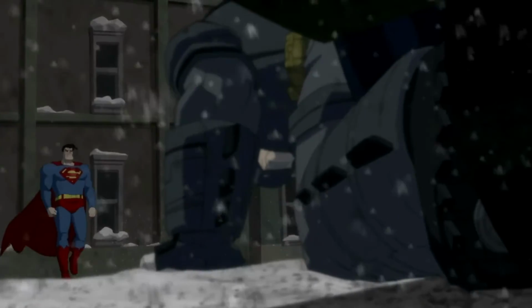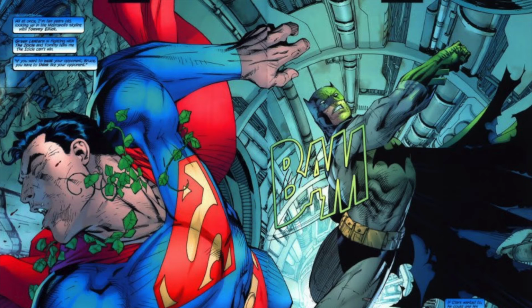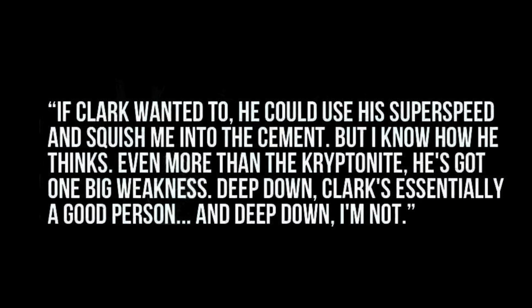Now probably the most important thing to keep in mind here is that Superman can never and will never go all out on Batman. I don't necessarily mean Superman will never try to kill Batman, which he won't, but instead he'll never actually take a fight with Batman as seriously as Batman does. There are lines Batman will cross that Superman won't come anywhere near. It's like Batman said in issue number 612 of his own comic, even more than the kryptonite, he's got one big weakness. Deep down, Clark's essentially a good person, and deep down, I'm not. What does that tell you?